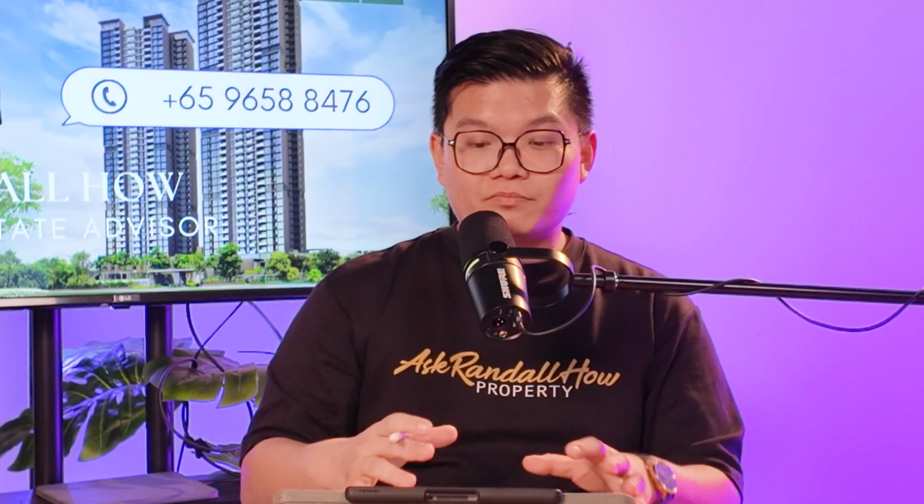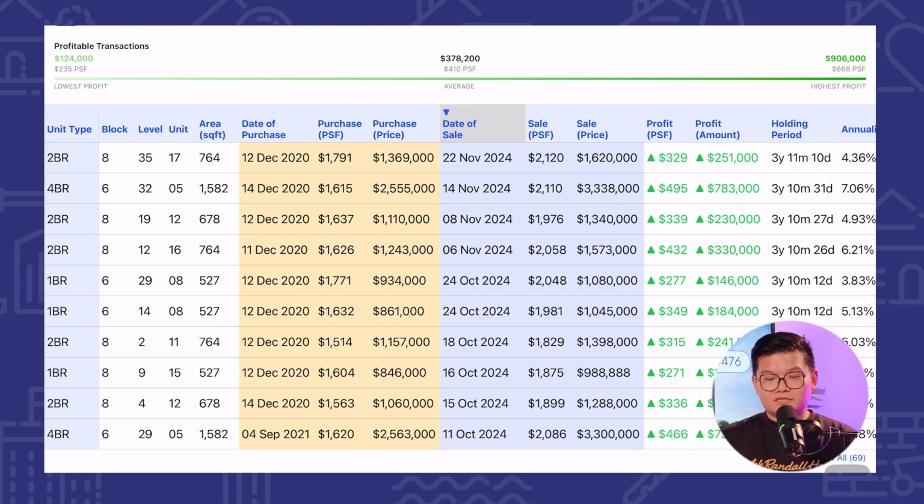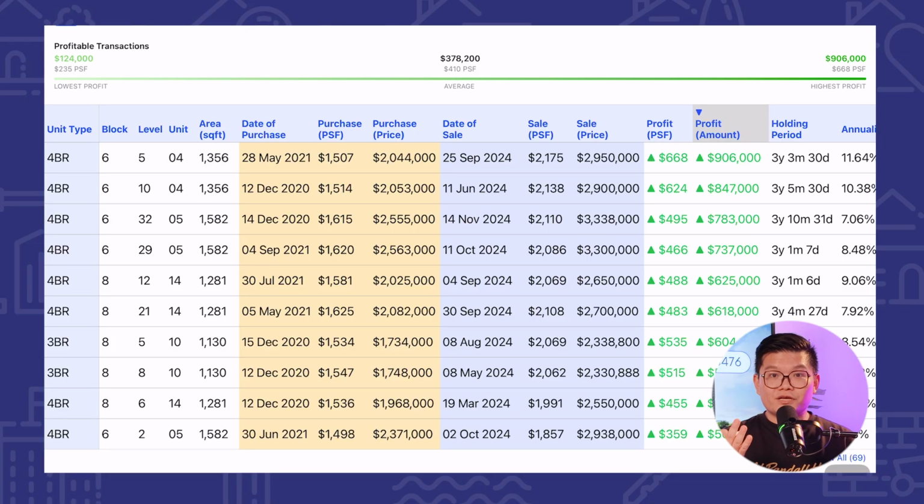So let's look at the profitability of the owners staying in Clavon. Of course, the highest profit is very similar to our Clement Canopy. So actually the owners made 906,000 from a unit being purchased at Clavon. Let's take a look at how long they took to make this amount. They took 3 years and 3 months to make 906,000. The owner bought a 4-bedroom also at level 5. They bought it at 2.044 million, and they recently sold it at 2.95 million.